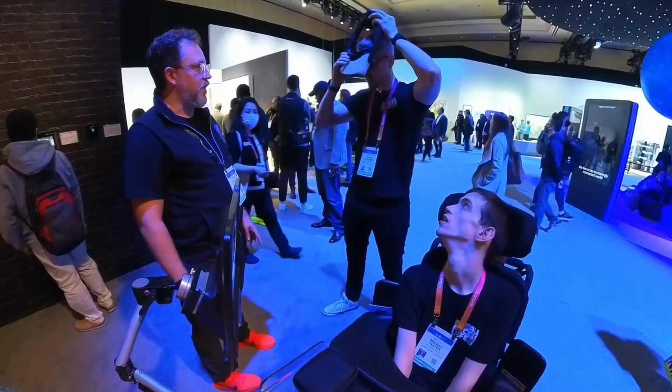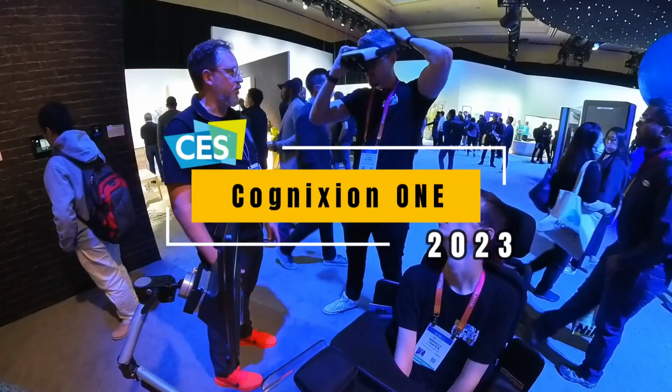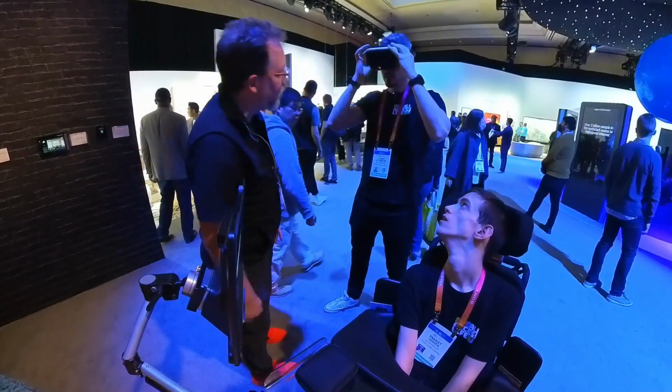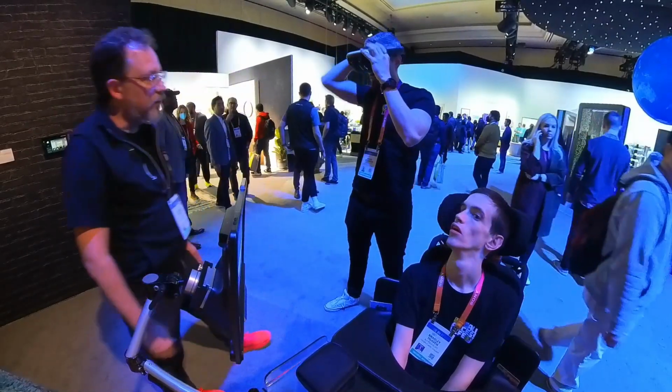This product we're super excited about, the CognitiveOne headset. This is a wearable speech-generating device and is the world's first brain-computer interface with augmentative reality. What's cool about this headset is you can still see the world around you, but you get an overlay of whatever the headset is projecting.